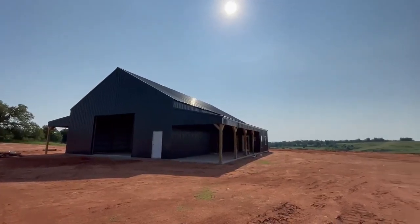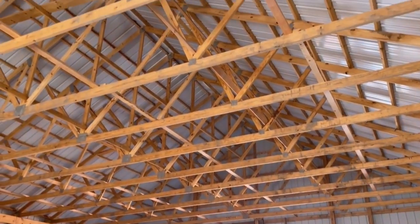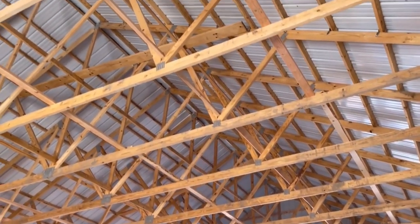This particular building is about 2,400 square feet, a shop with a small apartment in it. It's turned out pretty well. We went with what we call a monitor style, where the center section is popped up higher and it has lean-tos coming off each side. Some people will call it an equestrian style building, because it looks like a horse barn. But we went for a little bit of a modern twist, and we'll show you that in a minute. It turned out pretty amazing.